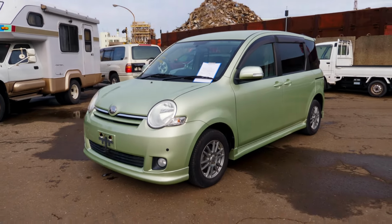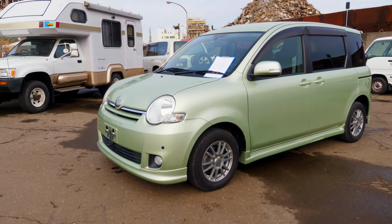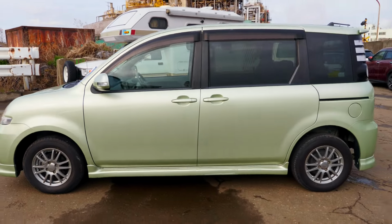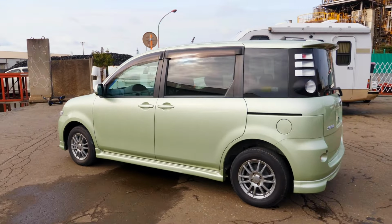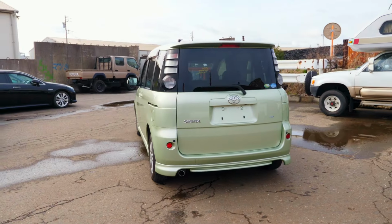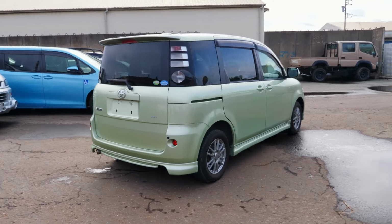And you'll notice I'm not at the typical location. We're actually at the port. This one was accidentally sent to the port instead of our lot. And then the transport company lost the car. And we were like, hey, where's the car? And they're like, oh, here it is. And they gave it to us. Doesn't happen all the time, but we bought this probably about a month ago. So lead time on this is way longer than it usually is. So my apologies for that.